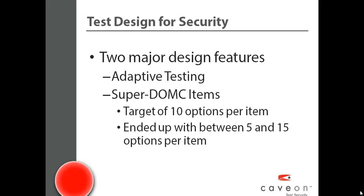Now, the value of this is that any time one of those items is presented, only about 2 or 3 on the average options are presented. Which means about 25% of the options is ever shown when an item is shown. That combined with the adaptive test means we're only presenting during an entire test 3% of the critical content for that exam.